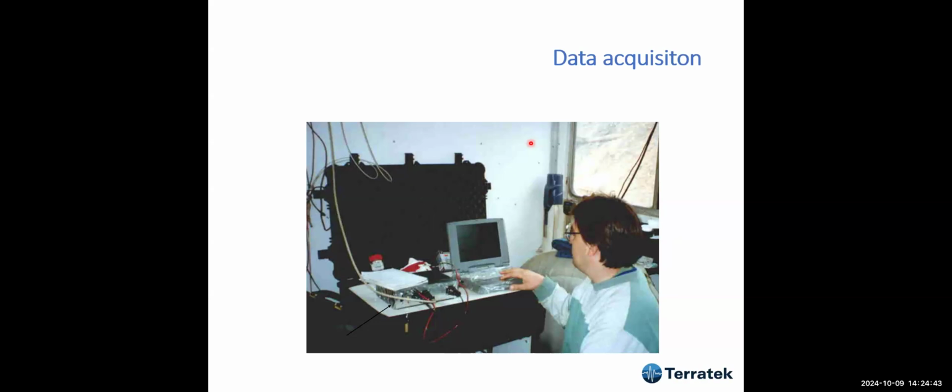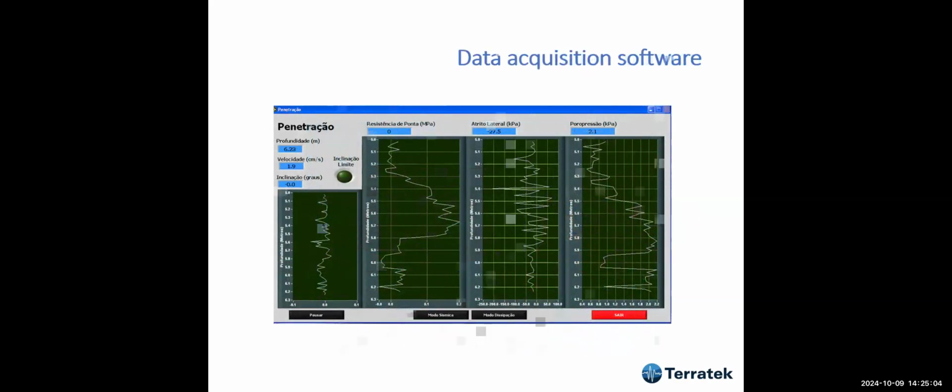This was part of my research at the Federal University of Rio, and we developed it with the electronics laboratory. An electronics specialist worked with us to make this data acquisition system, and then we had everything digital. This was the mid-90s, and this was the front screen, what the operator could see. This is inclination, tip resistance, lateral friction, and pore pressure. Here is the depth, the rate of penetration, and the inclination. We want to make sure that the inclination is not very high.